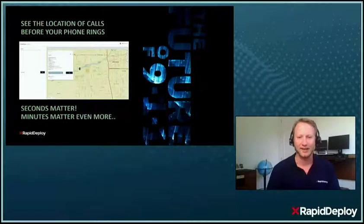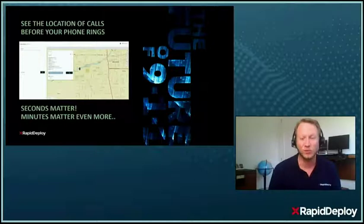And the few seconds that you gained here may give you a little bit of a head start, but they're not going to dramatically change the impact of your response times. But there are scenarios in which we can talk about minutes, not seconds. So for instance, we'll talk about a scenario where you see a flurry of 911 calls in your service area and you haven't received a single one of them. And you need to know why.